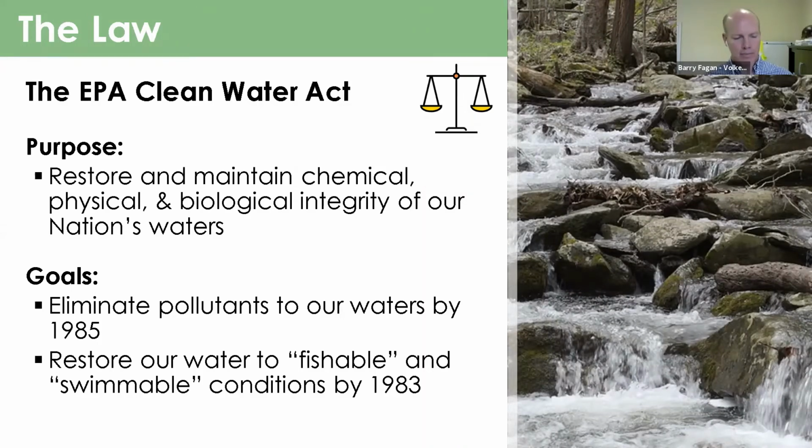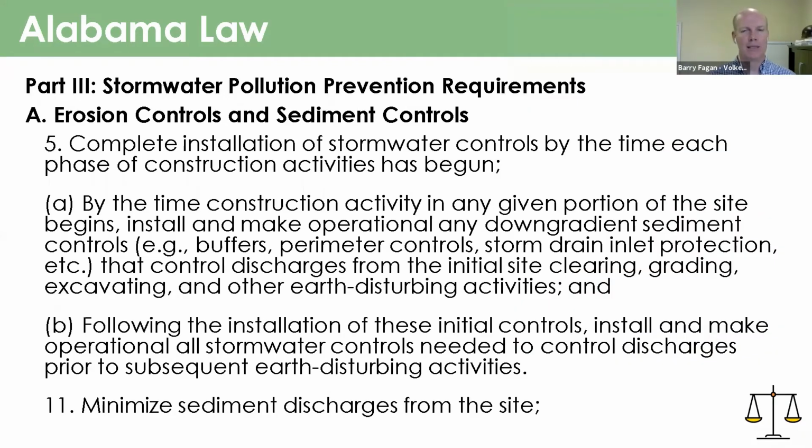So spinning out of that Clean Water Act is the Alabama General Permit for Construction Stormwater Discharge. And we talked about the fact that there is a new general permit in the state of Alabama that will become effective April 1st. The Alabama Stormwater Association had a webinar Tuesday afternoon where a couple of folks from ADEM showed up and answered questions and provided information about that new permit. So I'll show you a couple of slides related to managing sediment from that new permit.